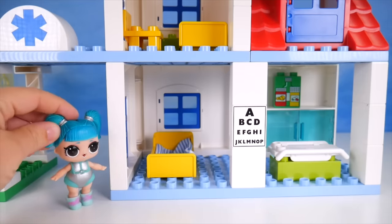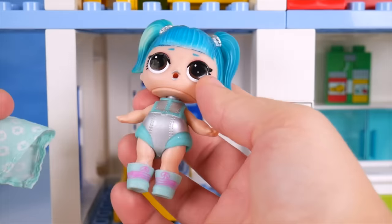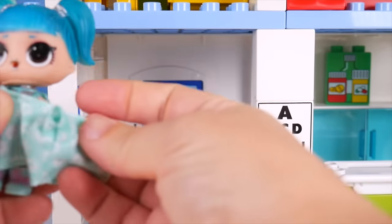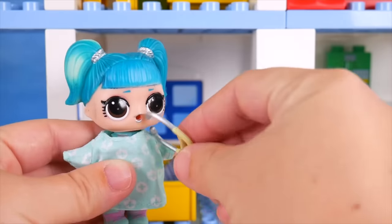Oh, I can't believe it, a hospital of my very own. Ooh, I am not dressed like a doctor though. That's okay, Glamstronaut, we can help you out with that. We've got these scrubs here for you. That's something that doctors and nurses wear. And every new doctor needs a stethoscope.